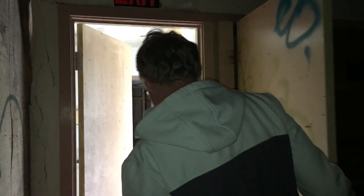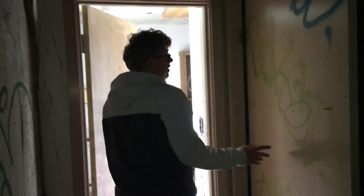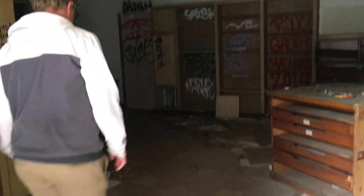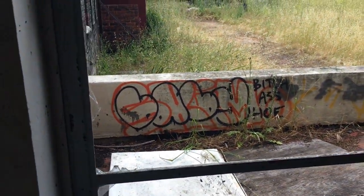Well, there's another room over there if we want to explore it. What are we here for? Time for rural exploring. More like rural getting the shit scared out of us. More like rural fucking haunted house. Haunted college. Yes, haunted college campus. Bitch ass hoe. Look at that. That's what you are, Logan. You a bitch ass hoe.